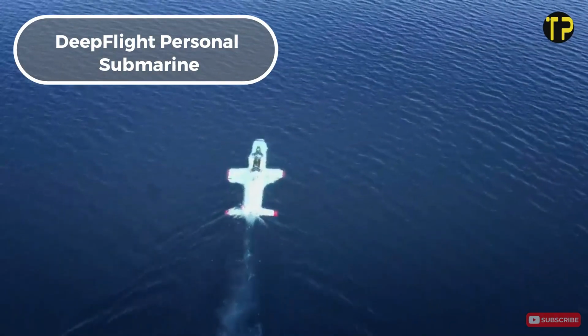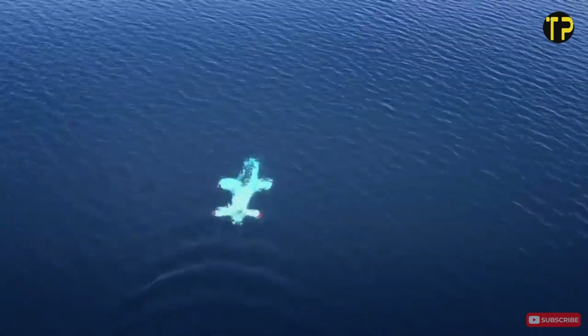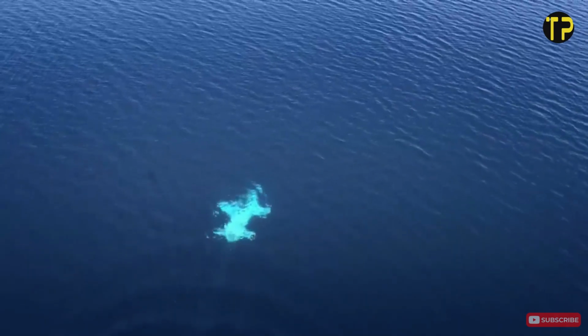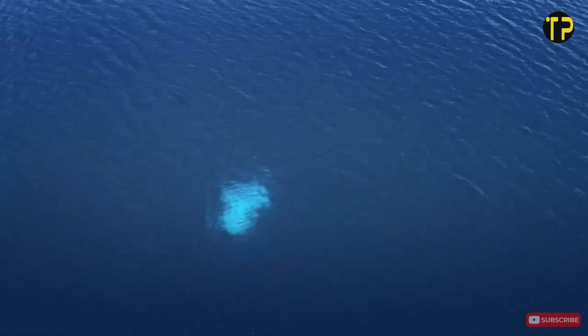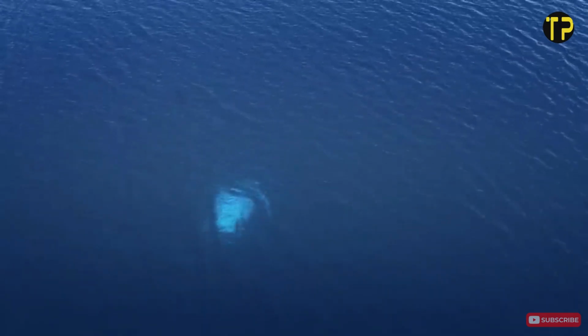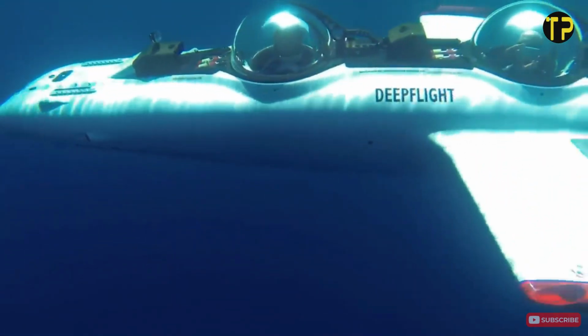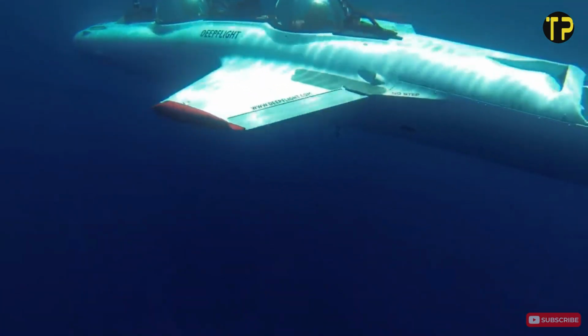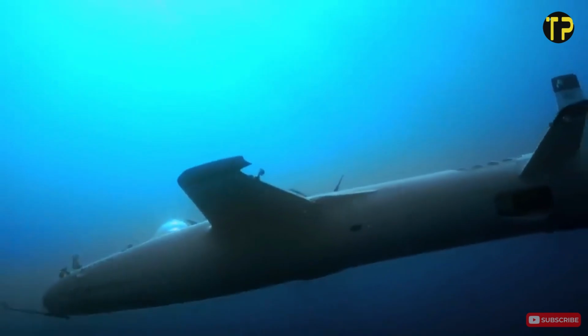DeepFlight Personal Submarine. Have you ever dreamed of exploring the mysterious depths of the ocean? With the DeepFlight Personal Submarine, that dream is within reach. Picture yourself submerged in crystal-clear waters, observing schools of colorful fish and intricate coral formations up close. This innovative submarine is designed for adventure enthusiasts, offering a user-friendly experience that makes it accessible to everyone.